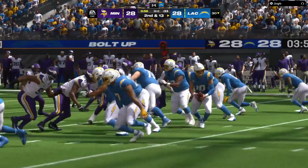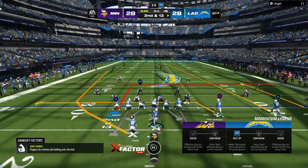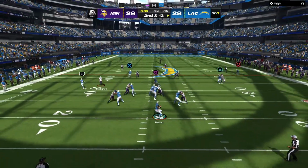Brings up 2nd down. We knew both of these safeties were good in run support, but how about the play we just saw there? How about that closing speed? Able to get to the outside part of the field and turn that play into a loss.